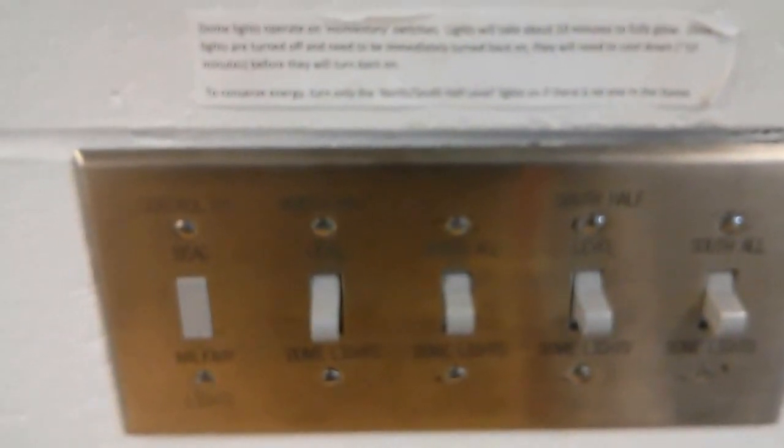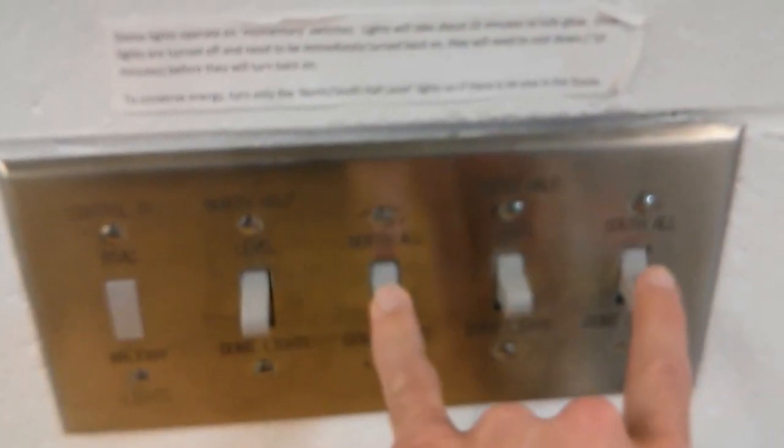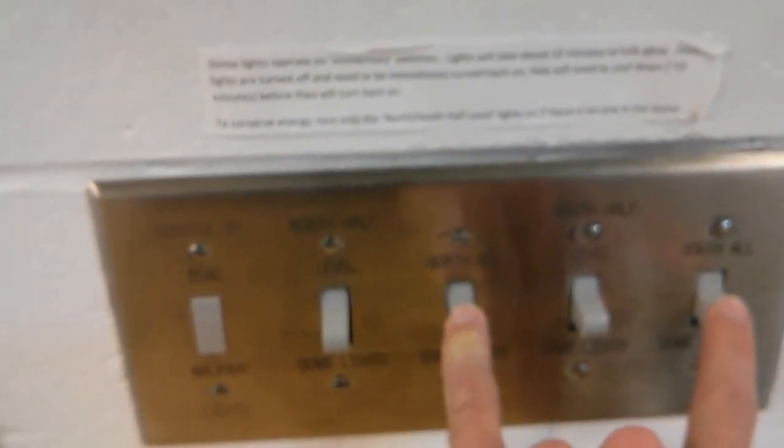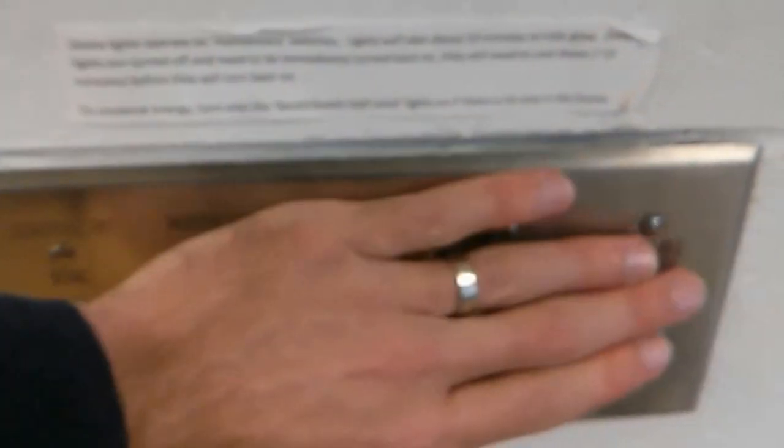And then these are the switches that control the lights inside the dome. There are north and south half light switches, and then there are north and south all switches. So if there's nobody in the dome while you're working, just turn on the north and south half lights. The switches will go up and then return to their middle position. And if you want all of the lights on, turn up the north and south all. And then at the end of the night, when you turn all the lights off, just turn down all the switches.